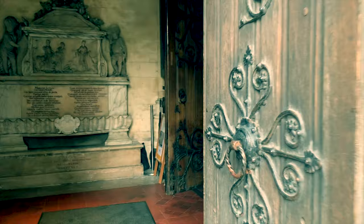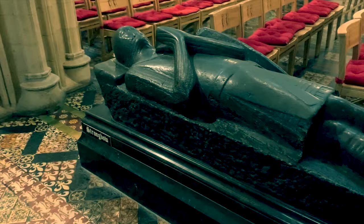The staircase on the left leads up to the bridge across Winetavern Street, which you'll have seen in the opening of the video. Once inside the cathedral, we can visit this tomb of the aforementioned Strongbow.